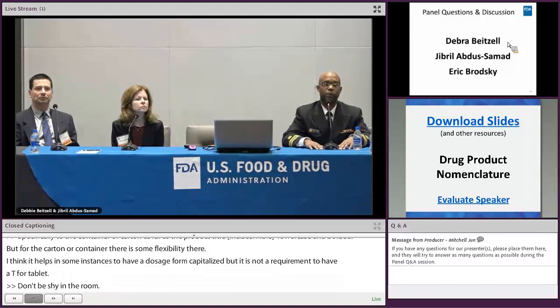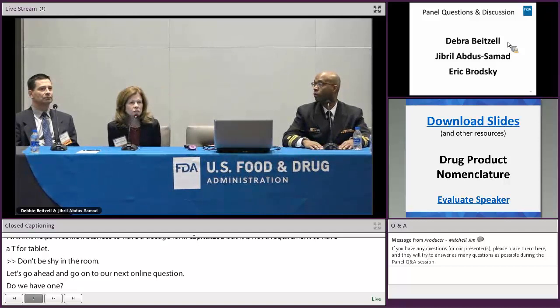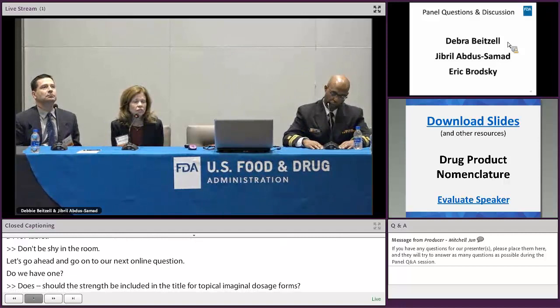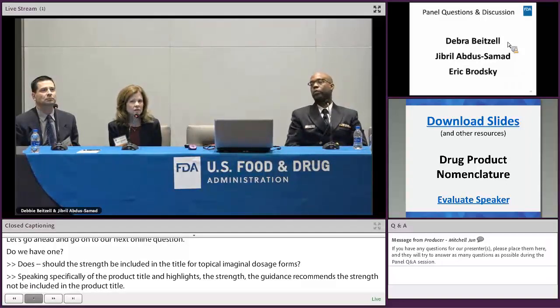Should the strength be included in the title for topical and vaginal dosage forms? So speaking specifically of the product title and highlights, the guidance recommends that the strength not be included in the product title. Again, this is beyond the 4 required elements of the product title, and as discussed, we try to keep the information in the product title as clear as possible and to consist simply of those 4 required elements.